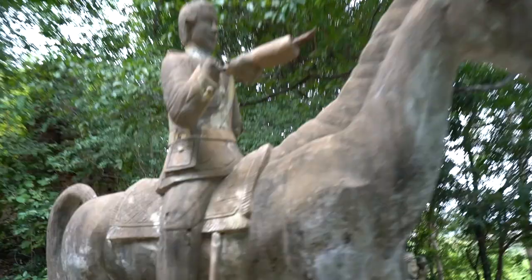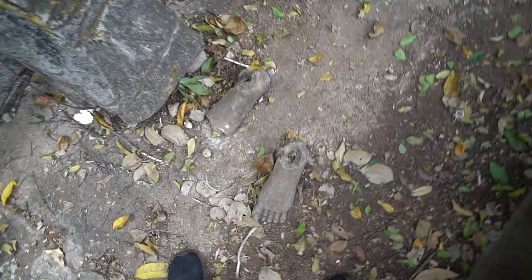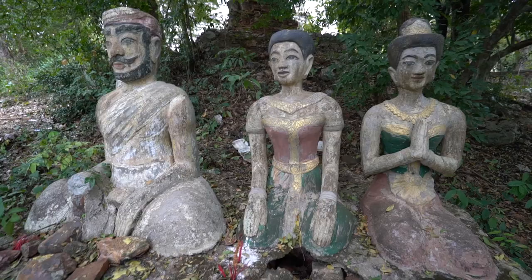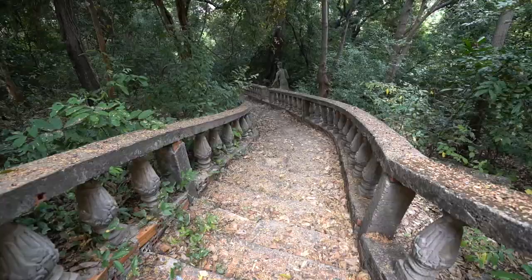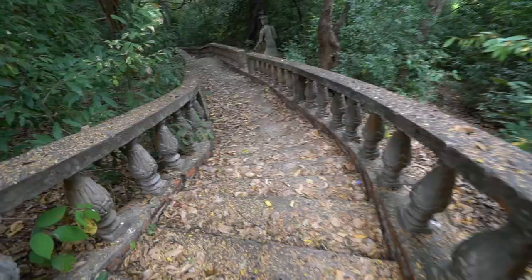Whoa. Just random feet. Oh, what? This is what I like. Just look at these staircases. All the leaves and everything just falling down naturally, just filling it up.